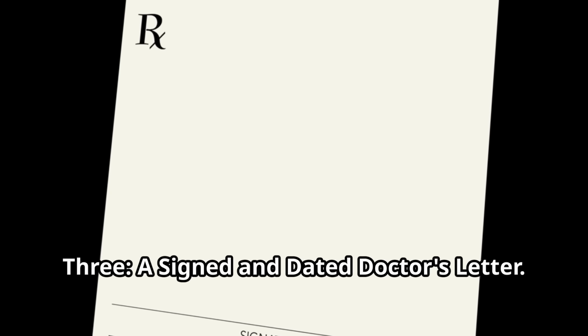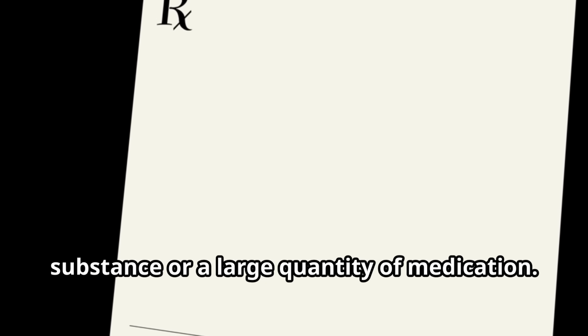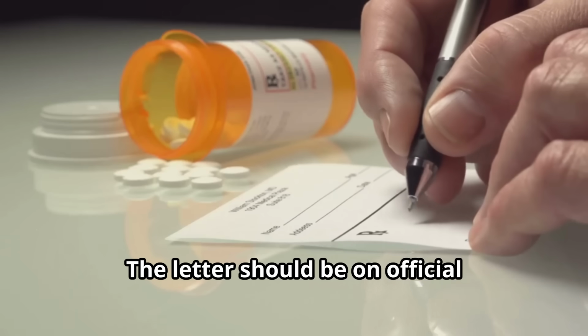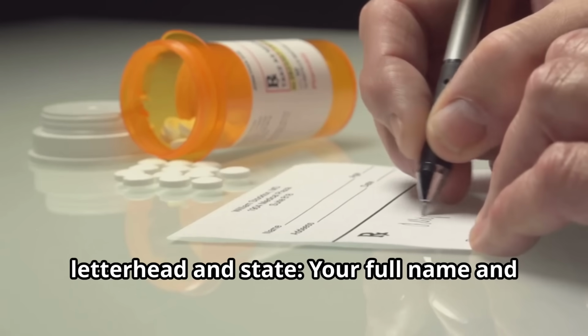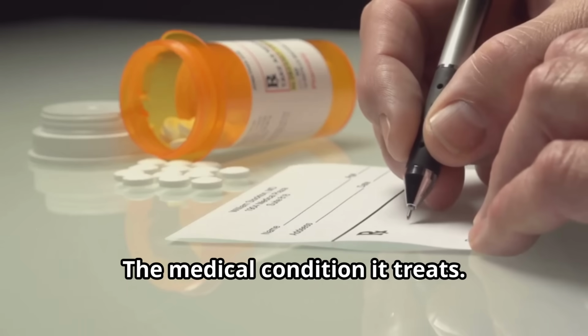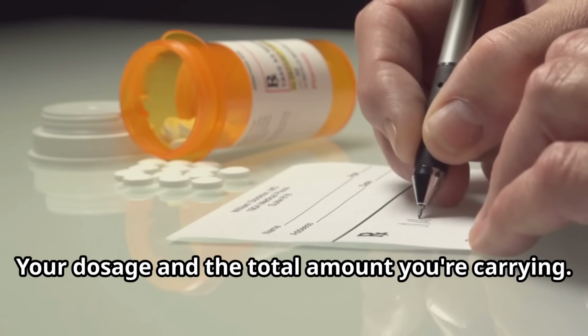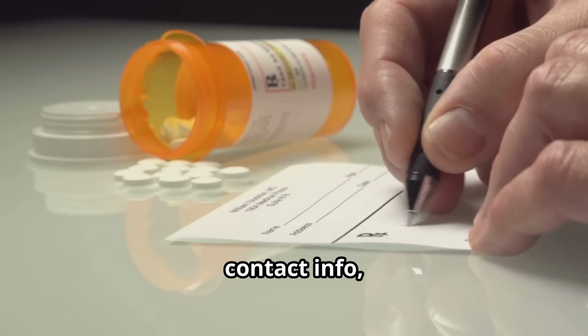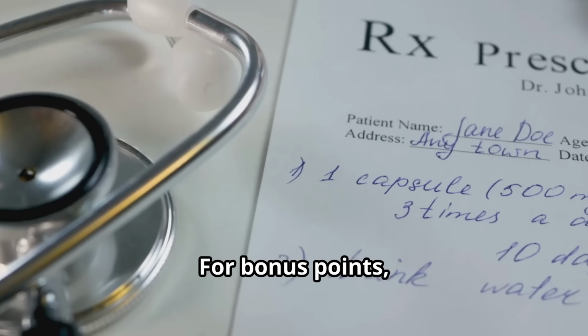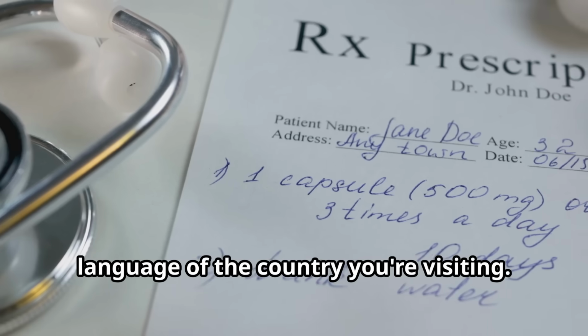3. A signed and dated doctor's letter. This is your secret weapon. A formal letter from your doctor is essential, especially if you take a controlled substance or a large quantity of medication. The letter should be on official letterhead and state your full name and date of birth, the brand and generic name of the medication, the medical condition it treats, your dosage and the total amount you're carrying, your doctor's name, contact info, and signature. For bonus points, consider getting it translated into the language of the country you're visiting.